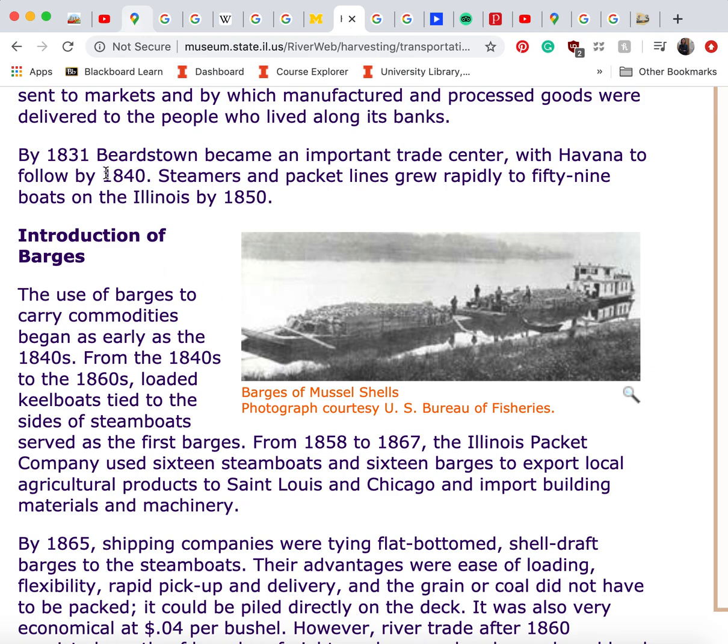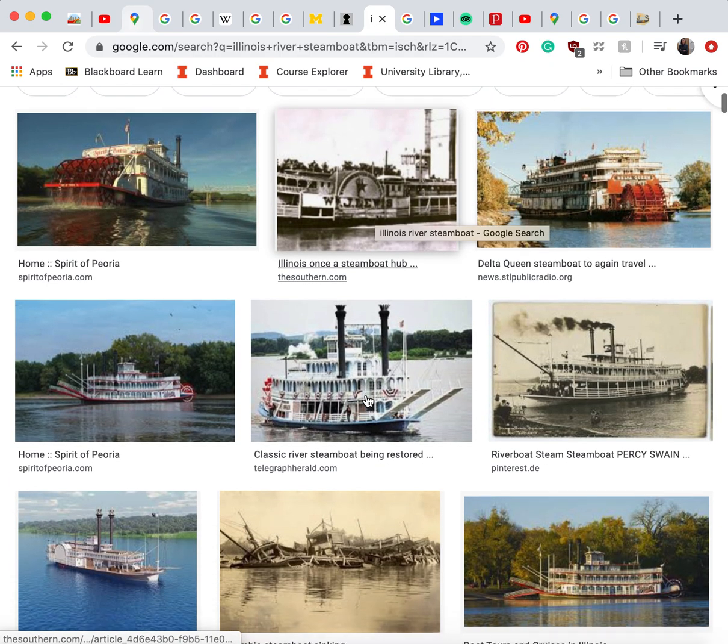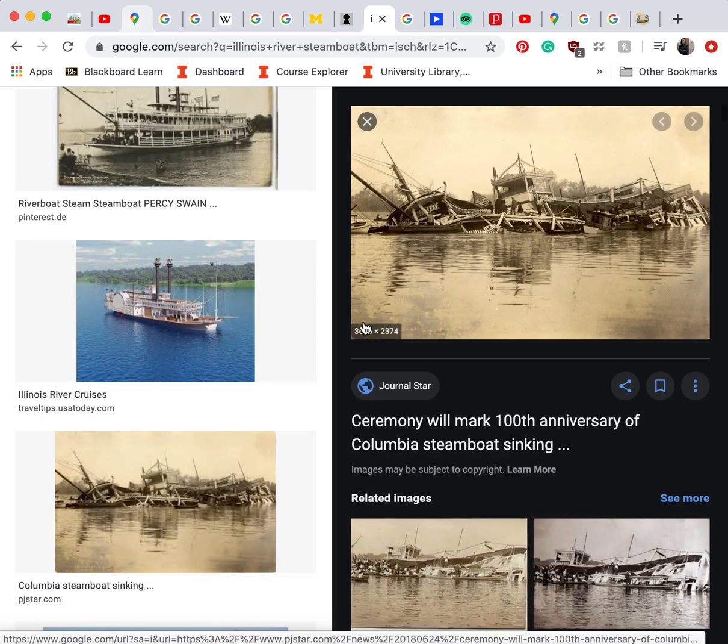Moving along, fast forwarding to the 1840s, you have these early barges. And a lot of these barges would have carried mussels and other kinds of goods, corn, any kind of agricultural goods, even animals, down the Illinois, down the Mississippi to New Orleans to trade with the world. Here we can see by 1865, barges are now steam-powered, and you have the rise of steam-powered boats. Right here is a pretty famous boat. It's the Columbia. It's the biggest tragedy that's happened on the Illinois River. There were 500 people on board with 86 casualties.